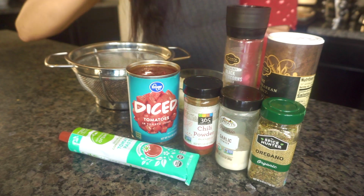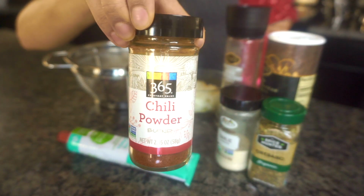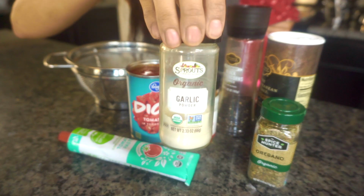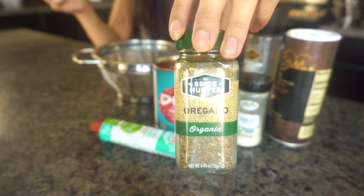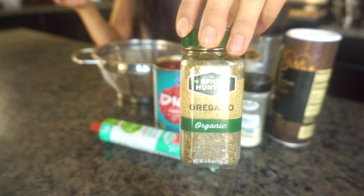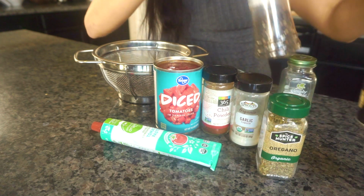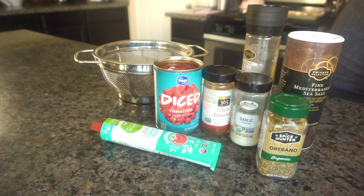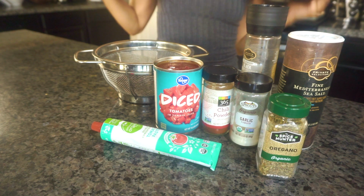Like I told you guys, super simple. We're also going to be using 1 teaspoon chili powder, 1 teaspoon garlic powder, 1 teaspoon of oregano, and then we're gonna probably use about 1 teaspoon of salt and some pepper to taste. So yeah, it's real simple. These are all the ingredients, you guys.